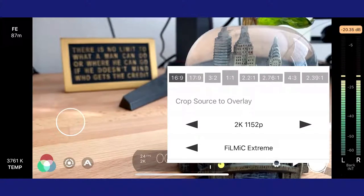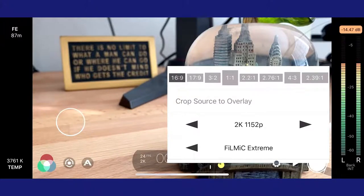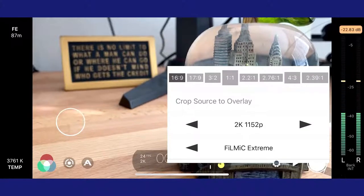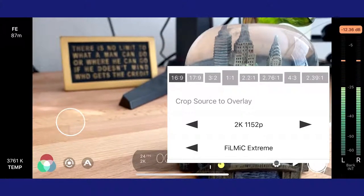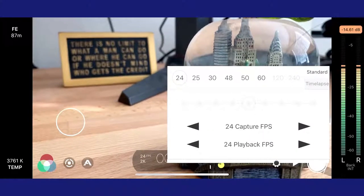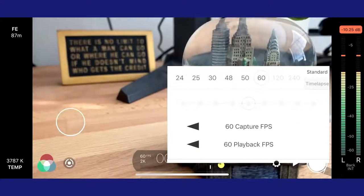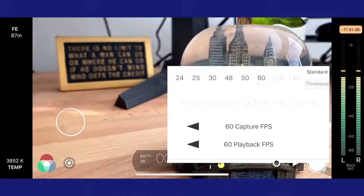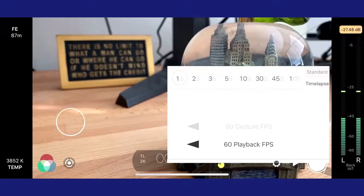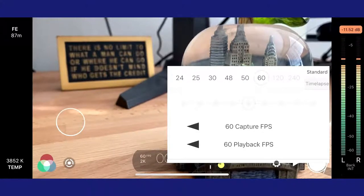I tend to go for 16:9, but if I were to do a video just for my Instagram feed, then I would probably go with the 1:1 aspect ratio. And as far as frame rate goes, it depends on your preference. If you want that cinema look, you'll select 24 frames per second. If you want more true to life, then 60 frames per second is for you. Additionally, you can select the time lapse option tab that you find right there on the right side.